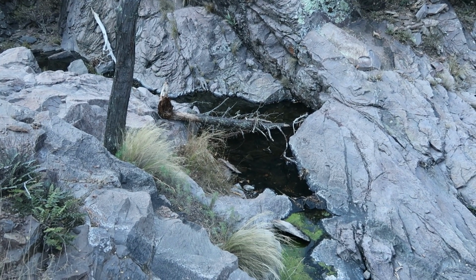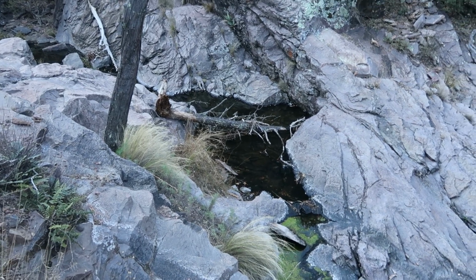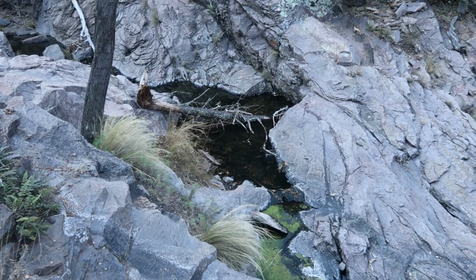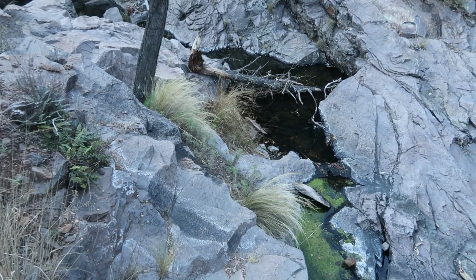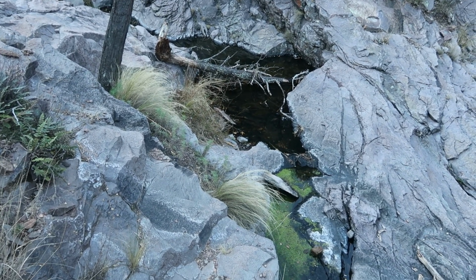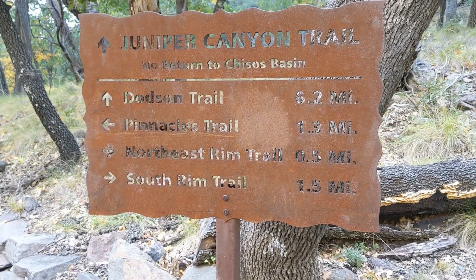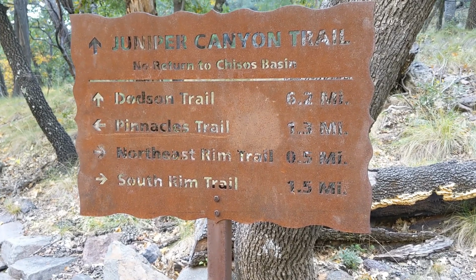So we just dropped down into the canyon, and I believe these might be the Taneja pools. Supposedly there's pretty much always water here, but it's standing. You could get to it if you really needed to, but we're gonna wait and filter water at Upper Juniper Springs, where the water is flowing and a little easier to get to. So now we're gonna head on to the Juniper Canyon Trail, and that'll take us all the way to the Jeep.